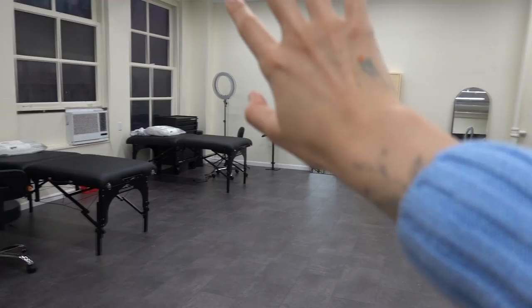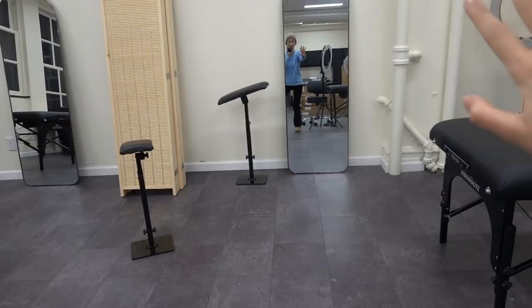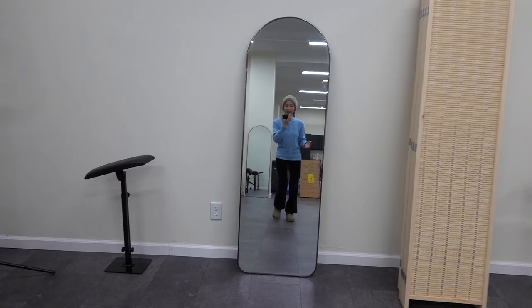So these mirrors were over $100 for one. And okay, this mirror is fine. Like, I look like I am my height. But once you get to this mirror, if you stand back a little, you start shrinking. This one is one of the okay ones.